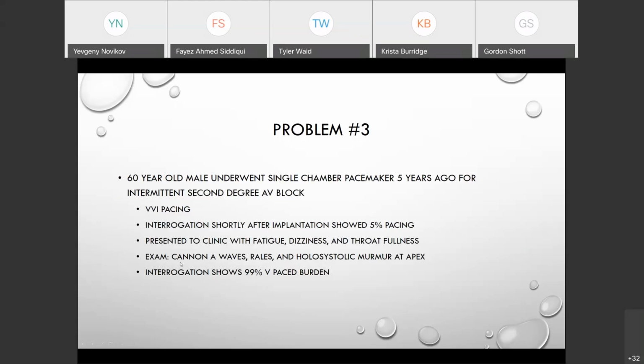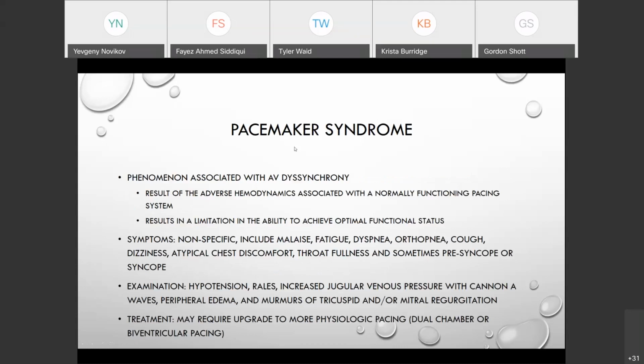On exam, you see cannon A waves, rales, and a holosystolic murmur heard at the apex. Your interrogation shows that he is now 99% V paced. So what's going on? Why is he having all these symptoms? Well, while you guys are thinking about that, there's a syndrome called pacemaker syndrome. It's a phenomenon that we've correlated to AV dyssynchrony.